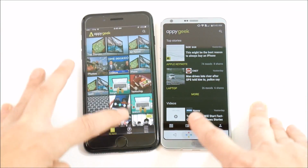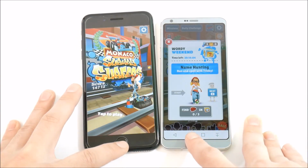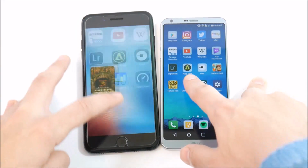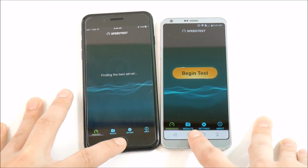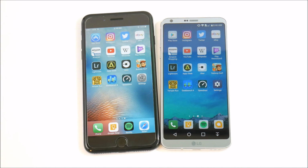Appy Geek, LG G6. Uber, iPhone 7 Plus. Subway Surfers, iPhone 7 Plus. Temple Run, iPhone 7 Plus. So the LG G6 had to reload there. Geekbench, speed test, G6. Settings, about the same. So you can see multitasking did very well there on the G6, one of the best RAM management phones I've ever seen in the land of Android. So the G6 is definitely a contender in terms of speed.